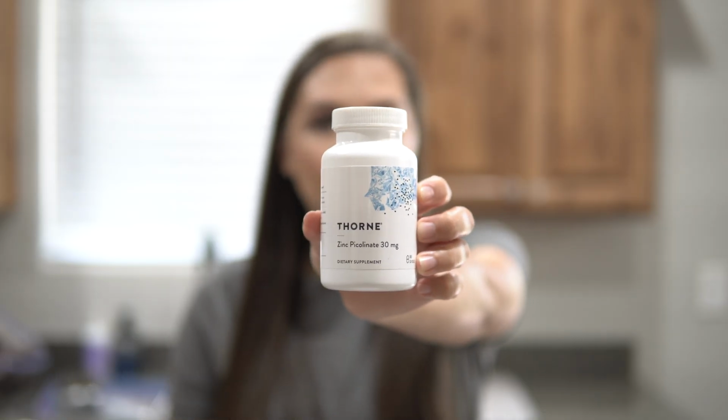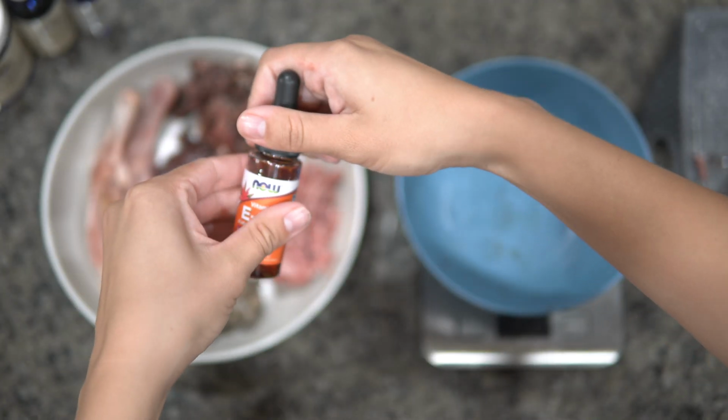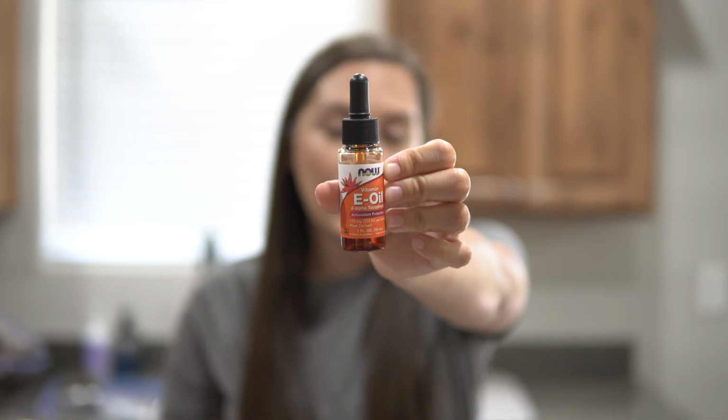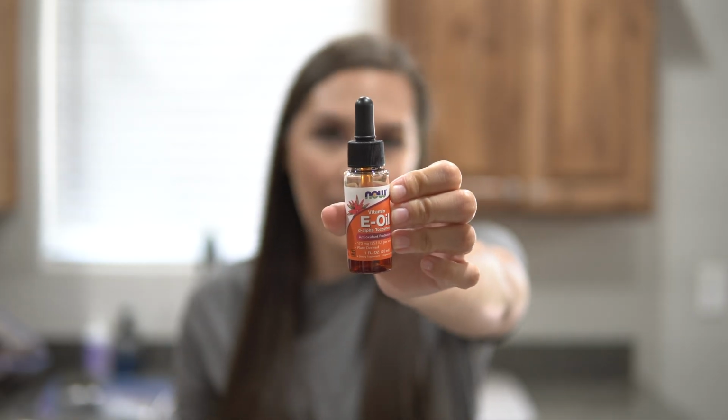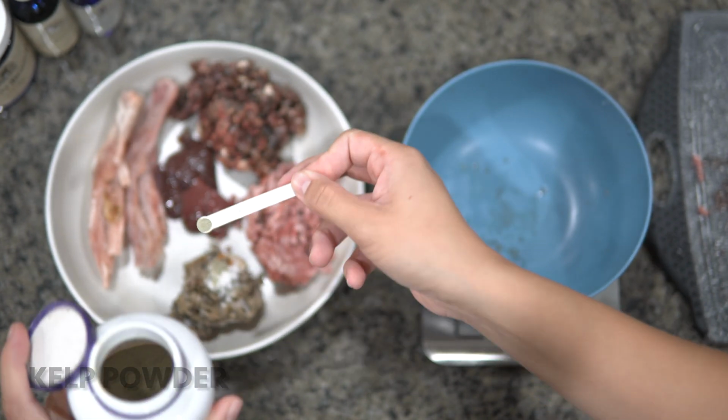Next up, I'm going to give him 1 capsule of this zinc. It's 30 milligrams, so I just give this to him once a day instead of twice a day. Then I'm going to add 1 little drop of vitamin E oil. He will get 1 drop in the morning, 1 drop at night. Then next up, I'm also going to add some kelp powder, just a little teeny tiny sprinkle to his food.